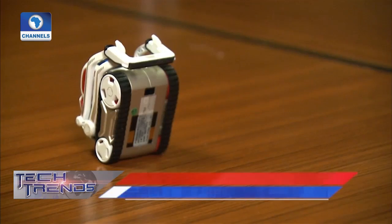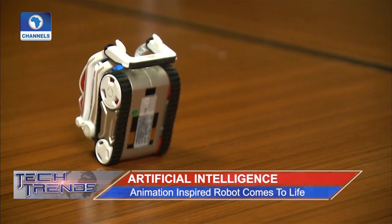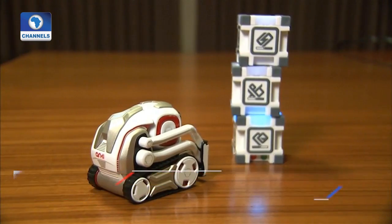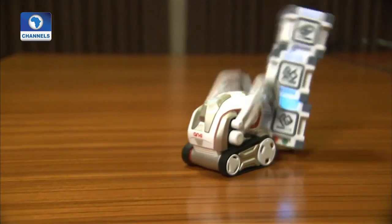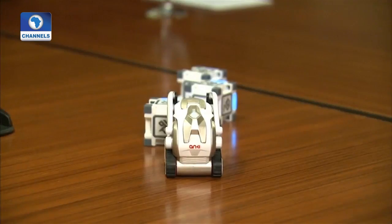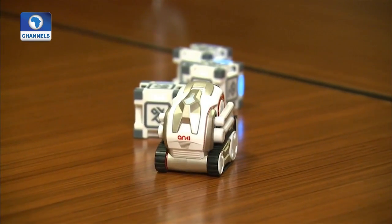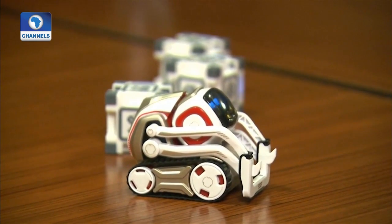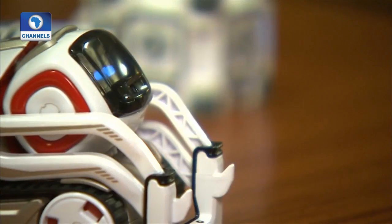Among wider public concerns of how apps can collect data from users to pass on to other parties, Anki says Cozmo pairs solely with individual user smartphones and no information leaves the device. So, mischievous little robot. That's because I didn't want to play with him.